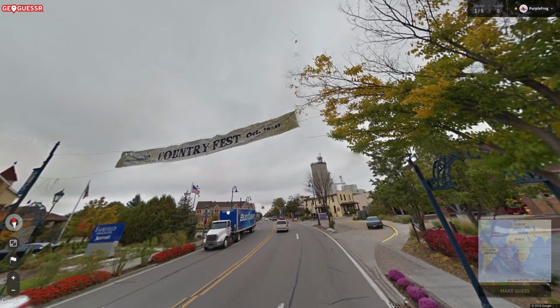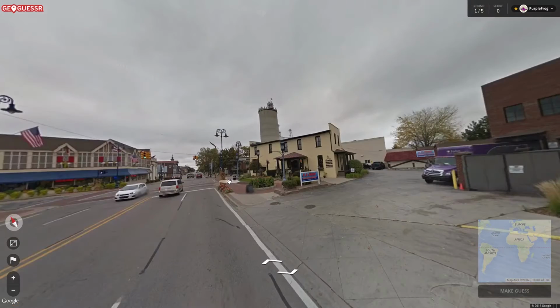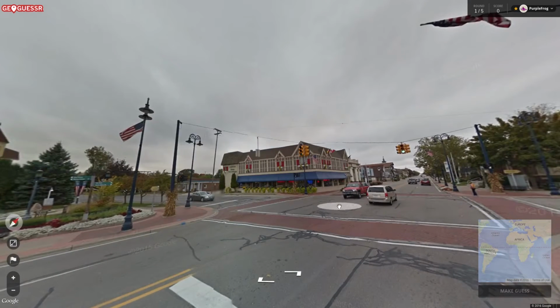This is advertising Country Fest, so this is a little bit before we go. We usually like to go in the 3rd or 4th week in October, so that way it's not too busy from the tourists or anything. And you may say, okay, well, that's cute.